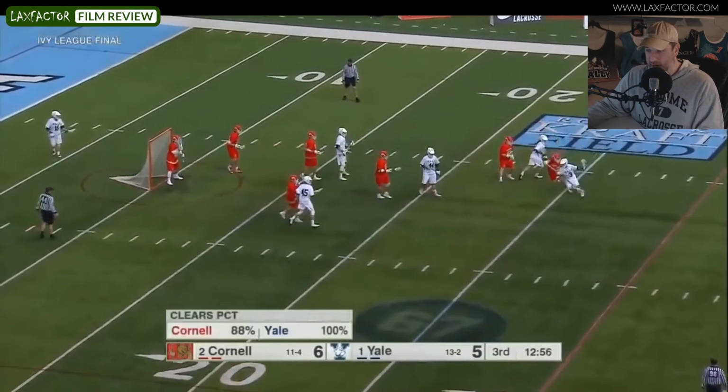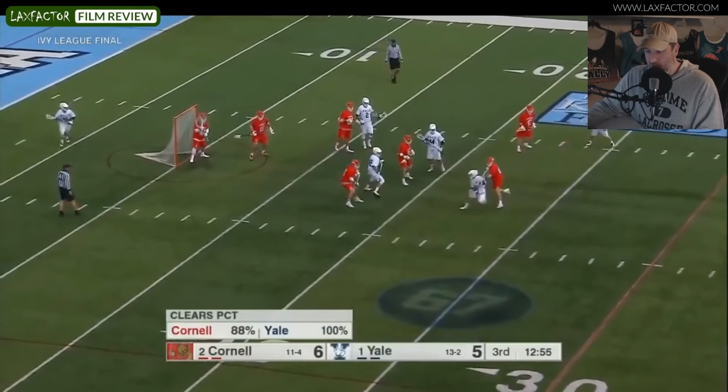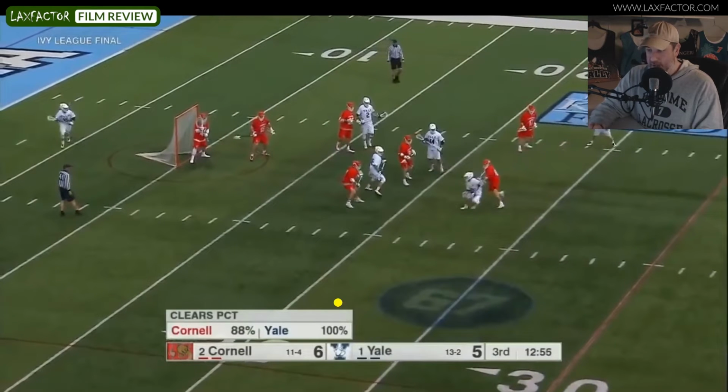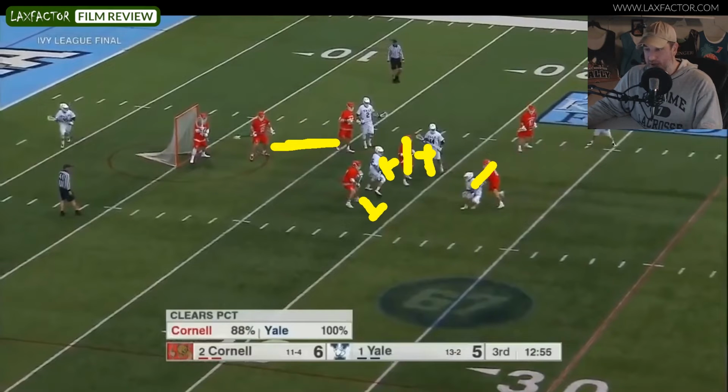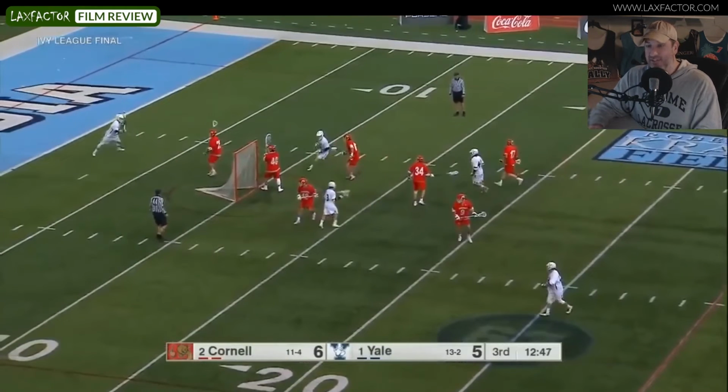We're going to see right there's a bad place to throw a stick check to the point that he's almost beat. But once again, what's the midfielder see? Help on that side with the defender on his backside that didn't give up. He sees a defender here who is able to cover both of these guys, and these guys have their heads up. So he bails. Up to this point, it's been excellent defense.